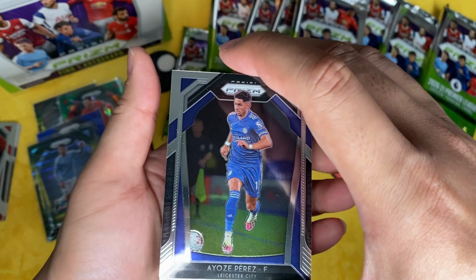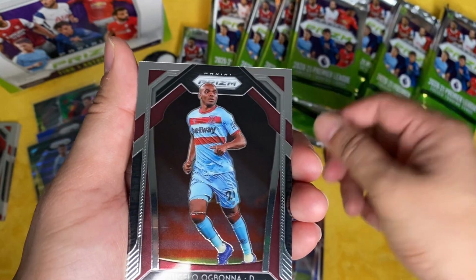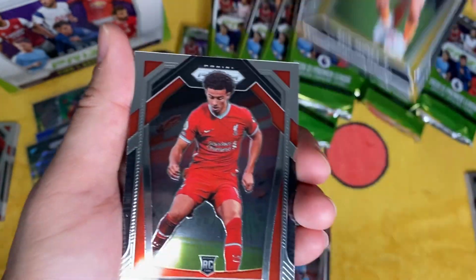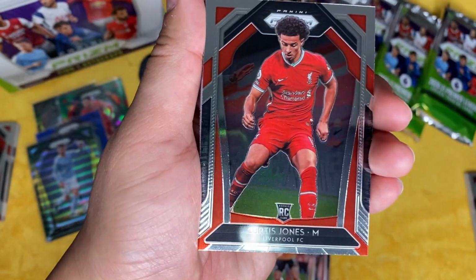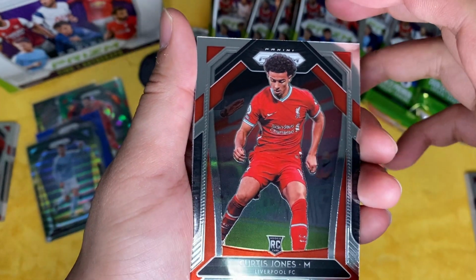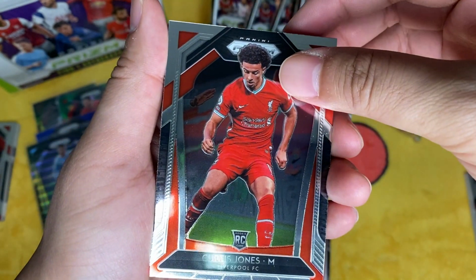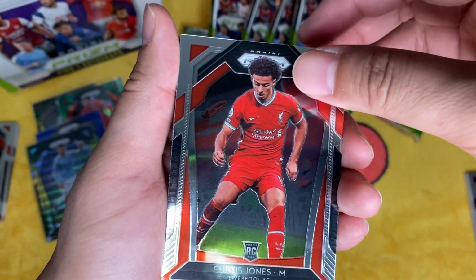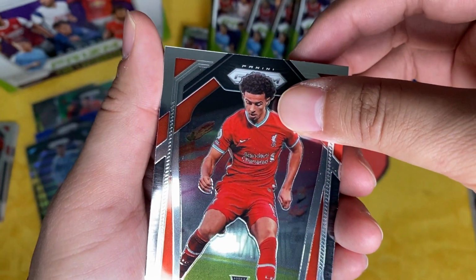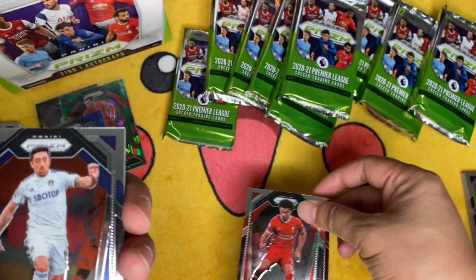Pack two for myself. So we have Pires, Raul Jimenez. Alright, this is what we are actually looking out for. It's Liverpool, Curtis Jones. First EPL Prizm product with a rookie symbol. So that's a pretty nice one for all Liverpool fans to chase for.